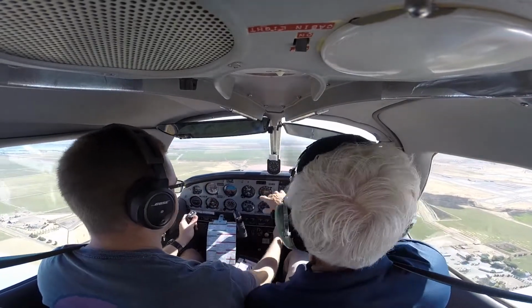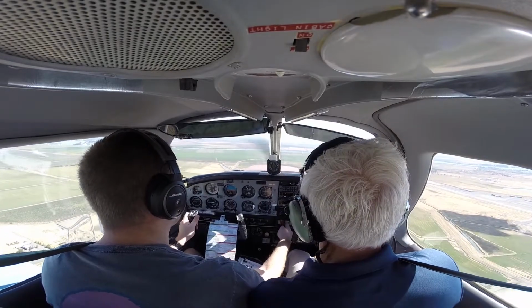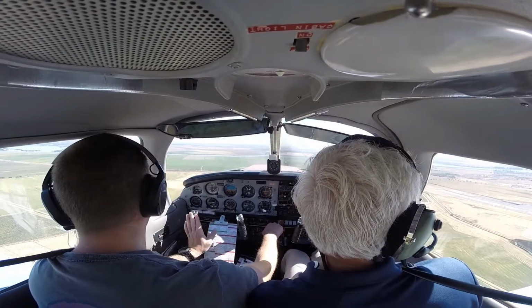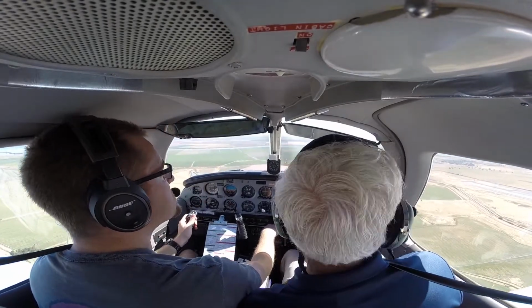Naturally, as you're going downwind here at 1,000 feet, you're trying to check the fuel, the mixture, the ignition, everything, because the engine's quitting. Fuel pressure good. So you want me to do the power off 180? Yeah, I'll do the calls here. Okay.